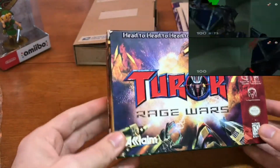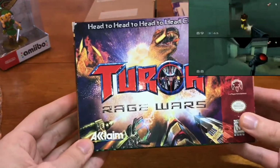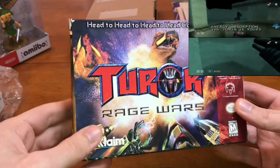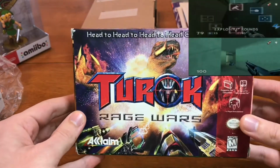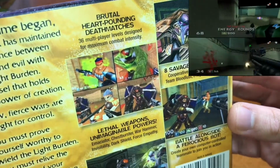Turok Rage Wars. This is actually the third Turok game released on the Nintendo 64, and it's not your traditional type of game. This game is more like Quake 3 Arena. I guess you could say it's similar to Overwatch nowadays, in that it's a multiplayer shooter. There's no heroes in it, but this was Turok's spin-off for multiplayer once multiplayer became a little more popular in Quake 2. But this box is in the freshest condition.